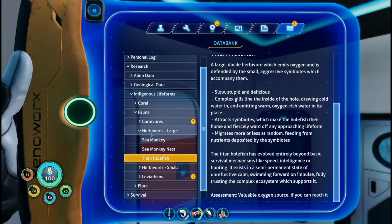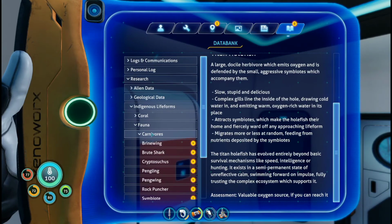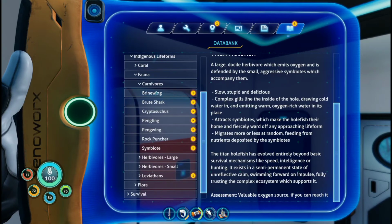I'm cheating so much it actually starts hurting my throat and nose.